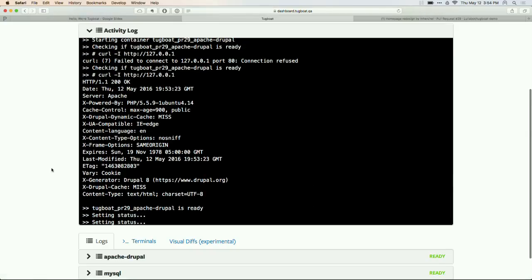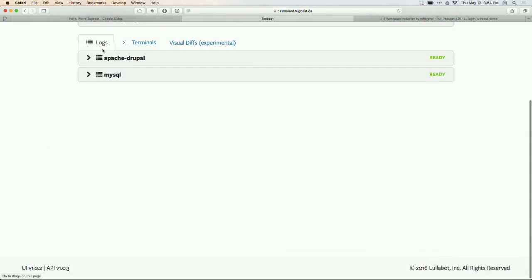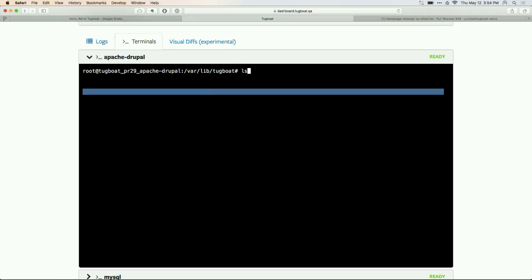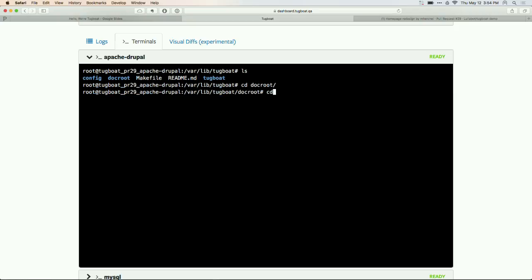Let me see here. Let me close this. So a couple other fun things that you can do on this is we don't want even the Tugboat experience to feel like a black box. So we have command line access right into your containers through the UI. And it's great. I mean, you can do tab completion, all of that sort of stuff.